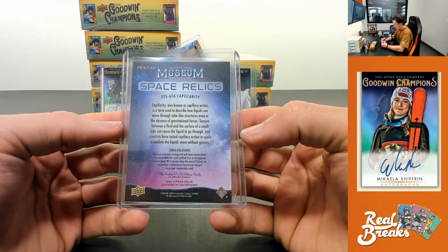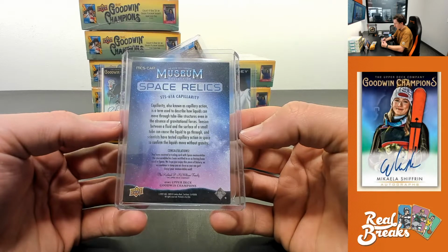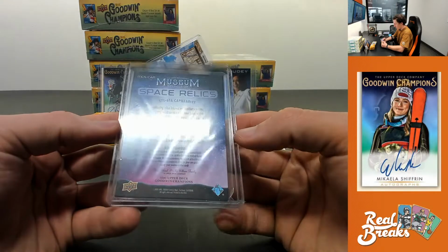Capillarity, also known as capillary action, is a term used to describe how liquids can move through tube-like structures even in the absence of gravitational forces. Tension between a fluid and the surface of a small tube can cause a liquid to go through, and scientists have tested capillary action in space to confirm the liquids move without gravity.